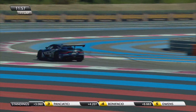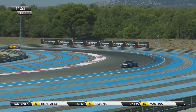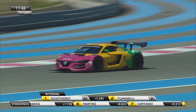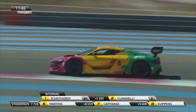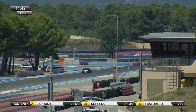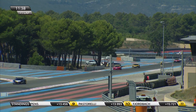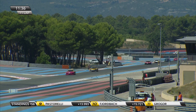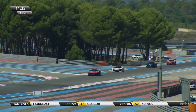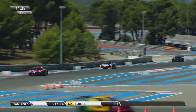Amazingly, that bollard is still intact at turn 5. As the cars work their way round this long, lingering right-hander, followed by a left-hand kink that takes them onto the Mistral straight. The gap from 1st to 2nd, 3.2 seconds. There's the number 5 car of David Fuminelli. He shared that with Ash Hand and with Mr. Dew this year. But Fuminelli doesn't have to hand over to anyone in this sprint race for the pro drivers. He can keep his head down and try and reel in Schotthorst, but it doesn't look likely at the moment.